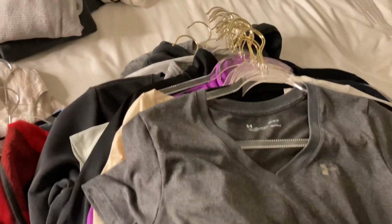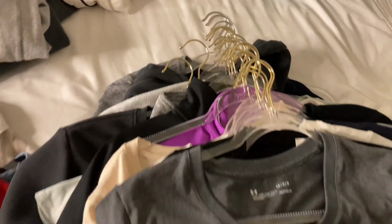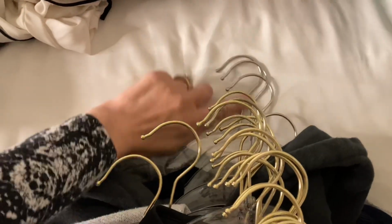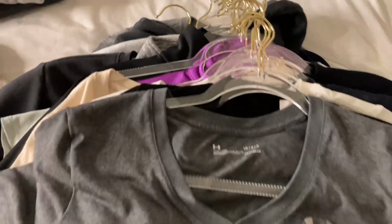Alright guys, here we have it. The hangers are, voila, switched out. I did run out of gold, so I had to use some silver, but I'll either spray paint them or I'll find new ones. So that's what I'm gonna do for now.